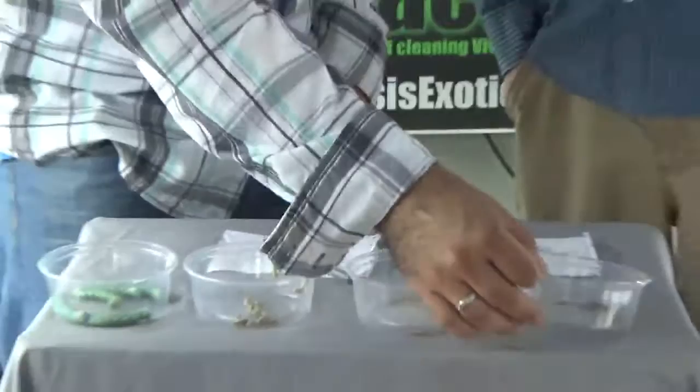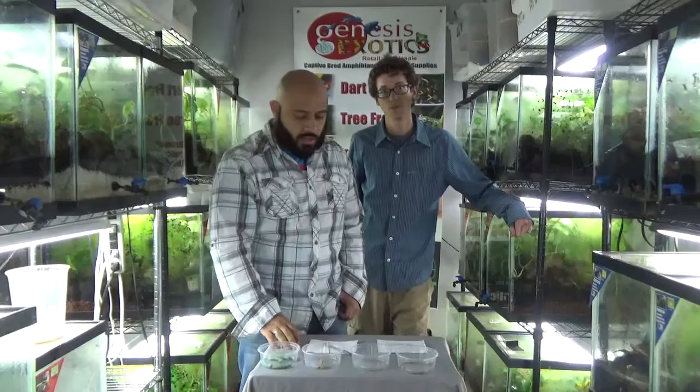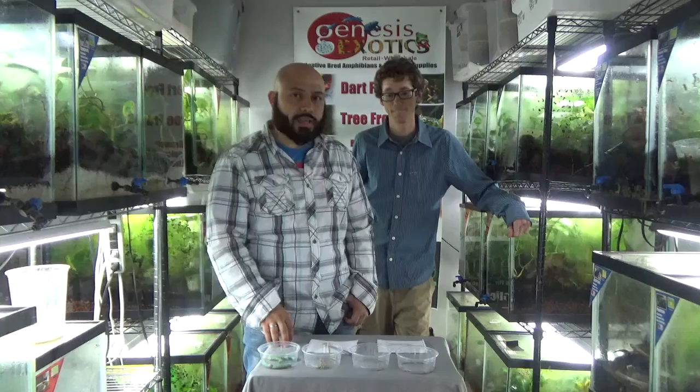Also got some bigger grubs here. Now let me start off by letting you guys know a little bit about these guys. This is an exclusive market we have here. No one else has these. These guys are extremely high in calcium. They have a 1.5 to 1 calcium to phosphorus ratio. They're also naturally high in lauric acid, which is amazing.